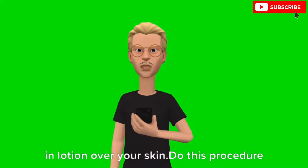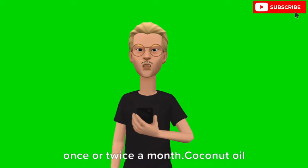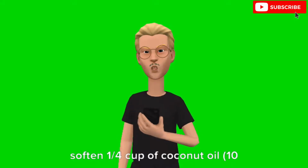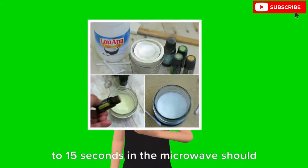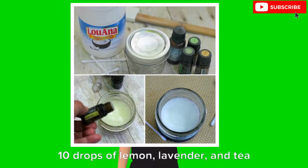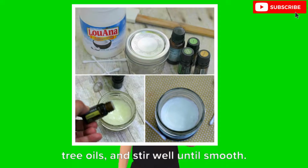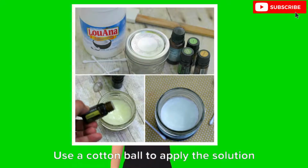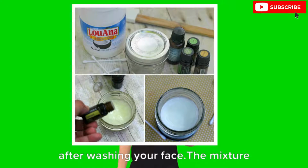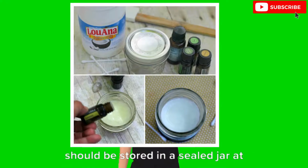Coconut oil plus essential oils in a jar. Slightly soften 1/4 cup of coconut oil. 10 to 15 seconds in the microwave should do it. Then combine the coconut oil with 10 drops of lemon, lavender, and tea tree oils, and stir well until smooth. Use a cotton ball to apply the solution to your skin in the morning and evening after washing your face. The mixture should be stored in a sealed jar at room temperature.